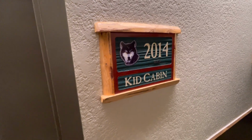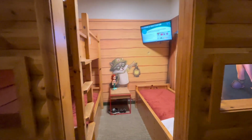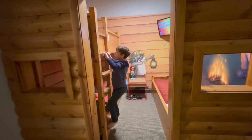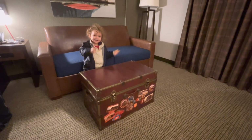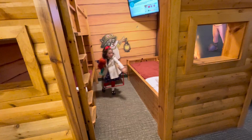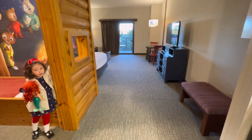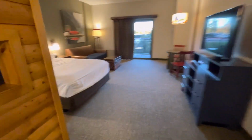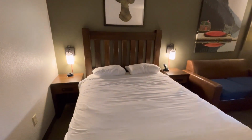Room 2014 is a kid cabin, so let's go see. The kids have their own TV in here, and the kids' cabin sleeps 3. Perfect for our family. You can turn off the light and on. And then here's the grown-up section just on the other side. Now this bed, I don't think this is a queen-size bed. I think it's just a double.